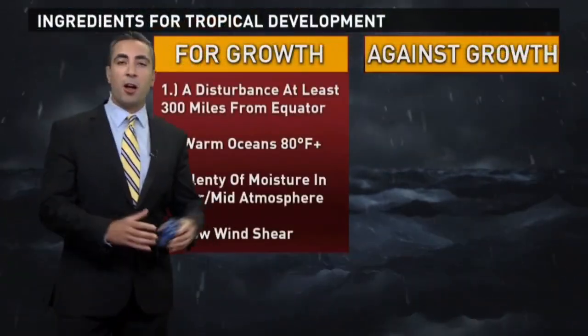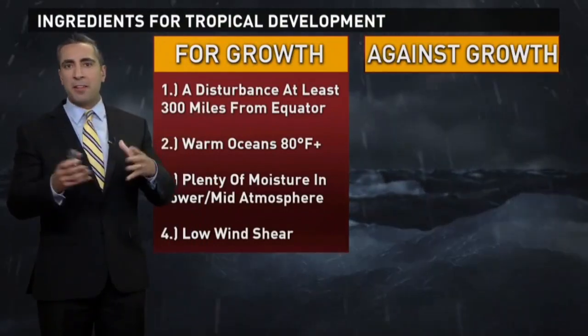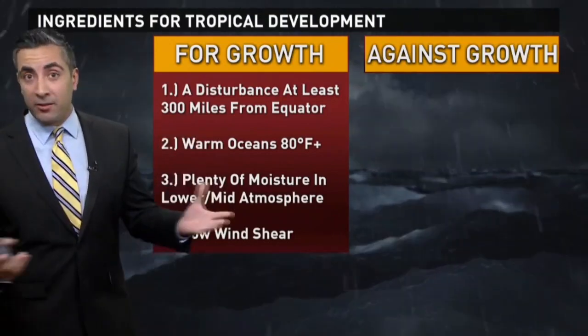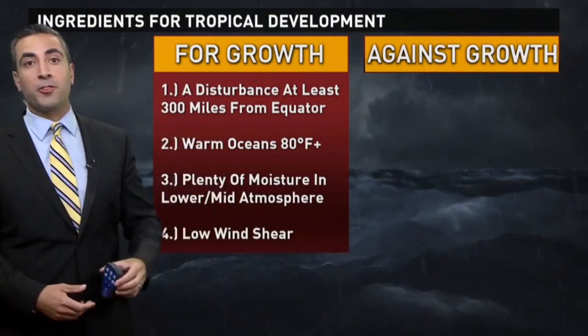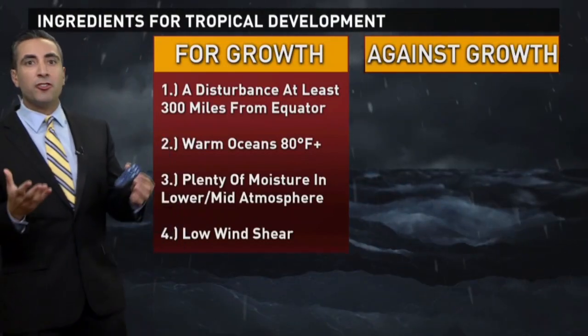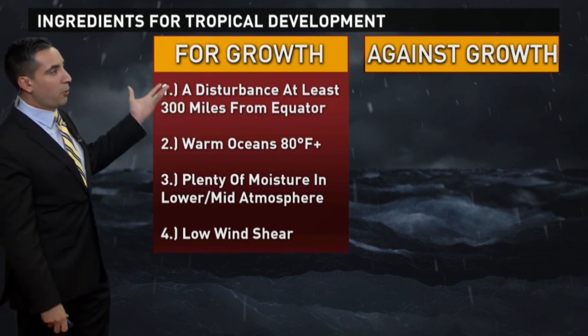Now, I want to take a minute to talk about the different tropical development methods and things that are needed, since we're always referencing them. So I thought it would be pretty helpful to show you the ingredients necessary, almost a recipe of sorts, to let you know what is needed to see a tropical storm like Nate take shape. So for growth, we look for a disturbance at least 300 miles from the equator.